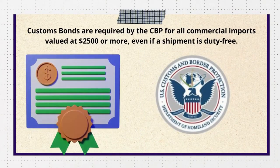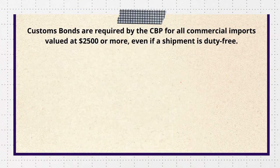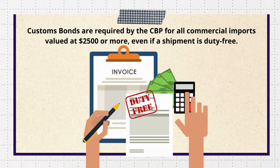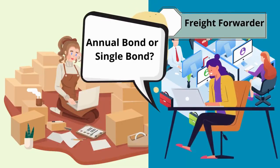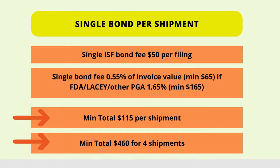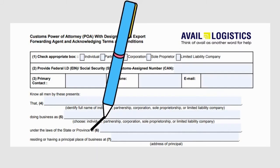Customs bonds are required by the CBP for all commercial imports valued at $2,500 or more, even if a shipment is duty-free. Your freight forwarder will ask you if you have an active annual bond or would like to use a single bond for your shipment. For your information, if you plan to import more than 4 shipments per year, it will be cheaper to buy an annual bond. The cost is $475 to $550 and can be used for a whole year.